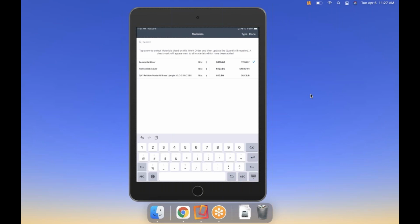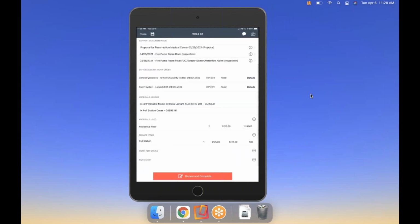And then when you're creating your materials, you have the ability to break your materials into types, which I do recommend that you do if you have a lot of materials that you're going to be importing. So what you would want to do is just come in, filter on your type and then search. That'll help adding materials in the field a whole lot easier. Once you're done, you'll just tap done and it's going to go ahead and add that material used.